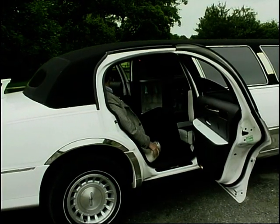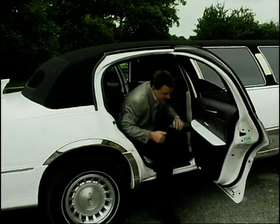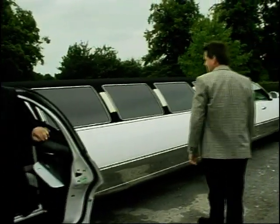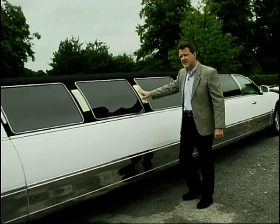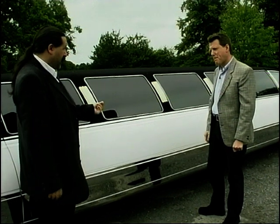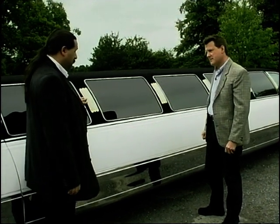Lots of features inside the car. Let's take a look at some of the features that this one's got outside, shall we? Sure. It's got some special lighting down the side. These are called opera lights. When you actually switch the side lights on the vehicle, all of these light up.